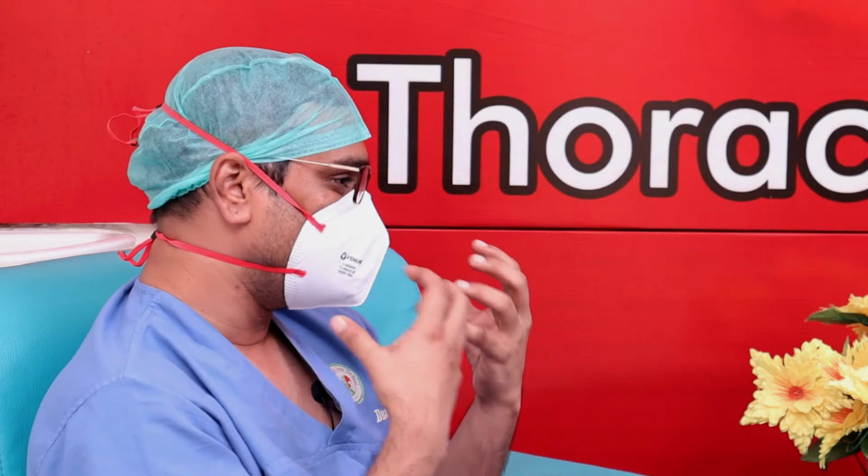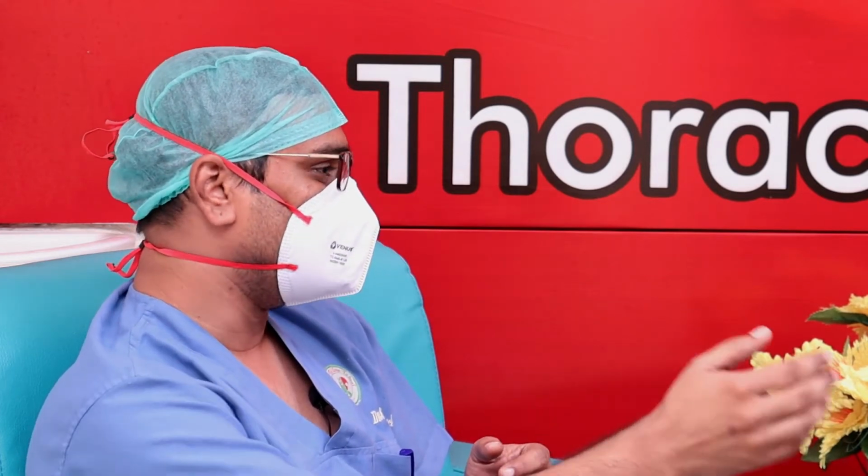Even if somebody is maintaining 96, 97 saturation with 10 to 15 liter of oxygen, but their work of breathing is high, that means they will definitely deteriorate. So we need a little higher grade of management, like high flow nasal cannula or NIV, non-invasive ventilation. So we have to increase the FiO2 to make them comfortable first.